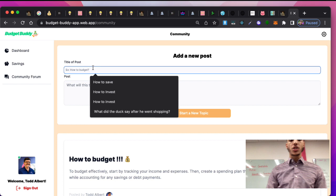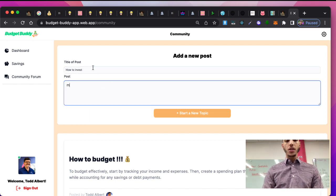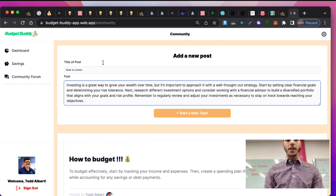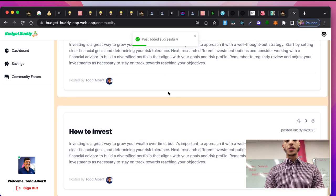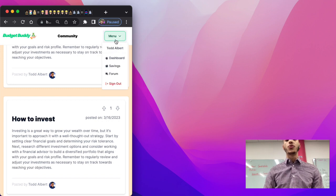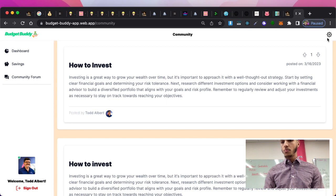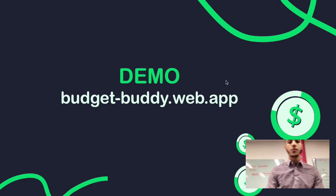And then here, let's go ahead and post. We're going to say how to invest. We're going to pre-fill this here with a tip, and we're going to have some data there. We're going to post it, and we see it populates all the way down at the bottom. And since Todd posted that, let's go ahead and update that. Also, the site is mobile responsive. If you notice, the settings cog on the top right turns into a menu, so it allows you to traverse between the app. So let's go ahead and sign out. Wrong one. Sign out there. And let's go back to our keynote.